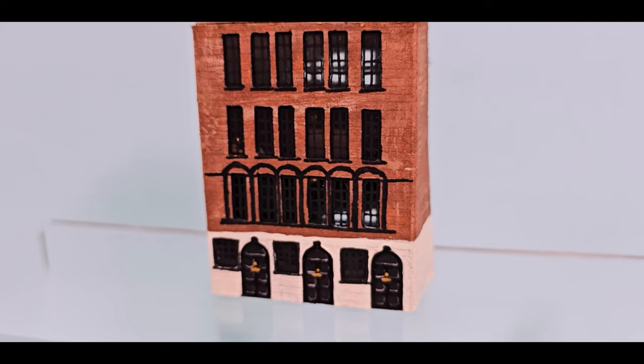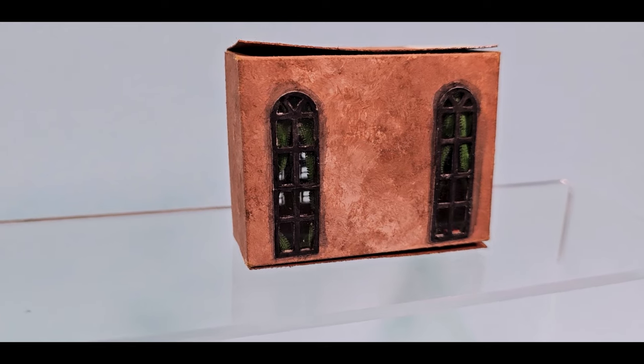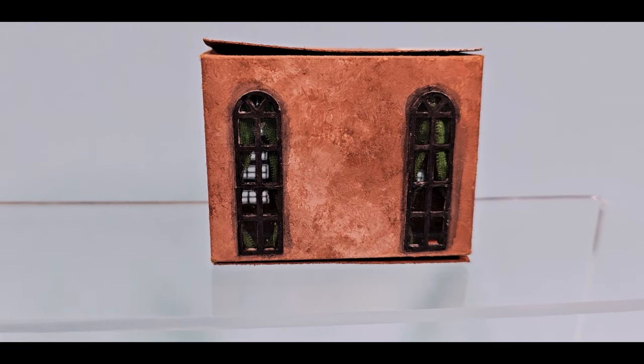And this is it for this Matchbox, 12 Grimmauld Place. I really like this one, my favorite color is green, and I do like the ambience of this room.